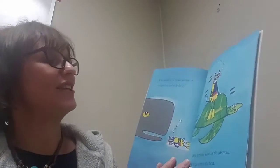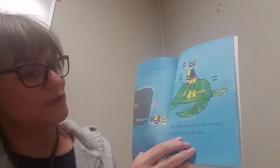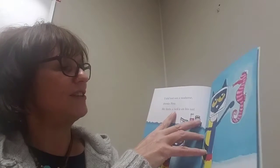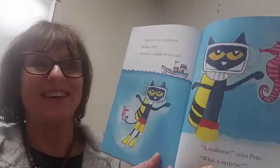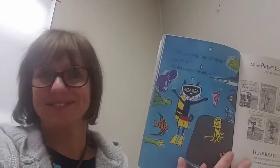Pete wishes he could jump on a seahorse and ride away. Pete hops on a sea turtle instead. It takes him to the boat. That's one nice ride to the boat. Riding on a sea turtle. I did not see a seahorse, thinks Pete. He feels a tickle on his tail. "A seahorse!" cries Pete. "What a surprise!" He finally noticed. "You were with me all along," says Pete. "What a cool adventure! And what a cool cat!"